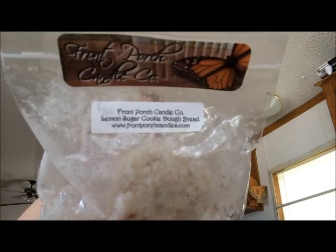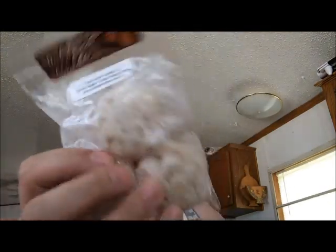Okay, so the next ones I have here were some more Front Porch, and these are two of my favorite scents ever from Front Porch. This first one is lemon sugar cookie dough bread in the grubby tarts. I melted one of those.